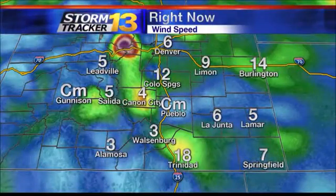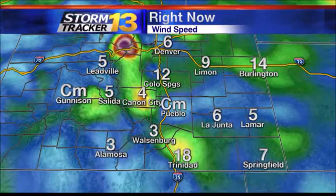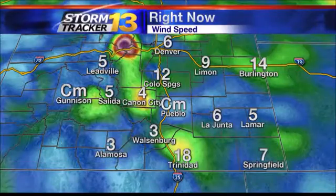Wind right now, not an issue. As a matter of fact, looking at calm winds in Pueblo, 12 miles an hour in the Springs. A lot of us in the single digits, except for Trinidad jumping out there at 18 miles an hour, but that's not today's story. Today's story is how warm and beautiful it will be. I've got the details on that coming up.